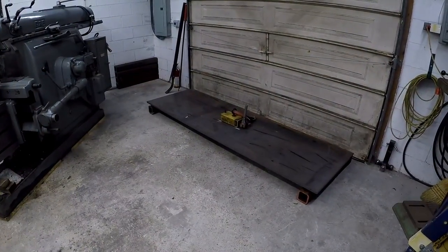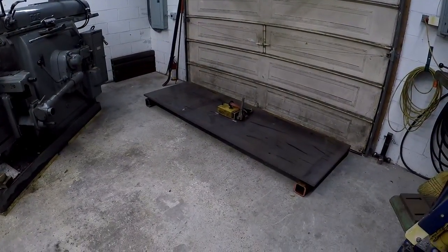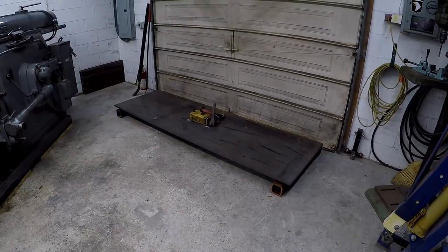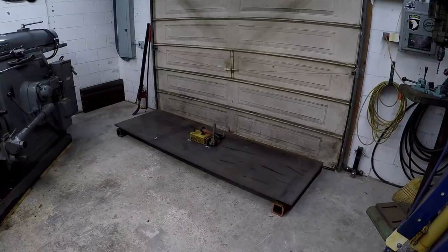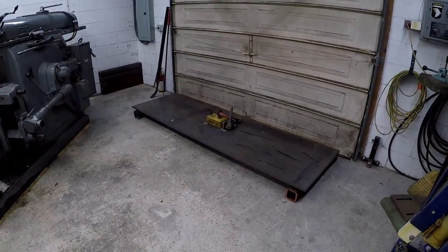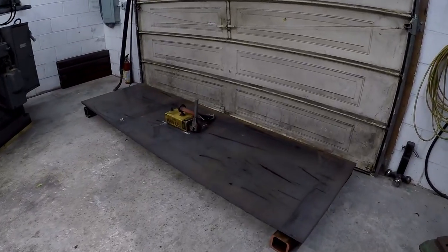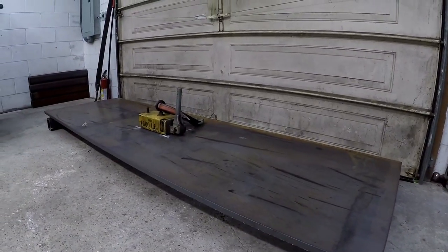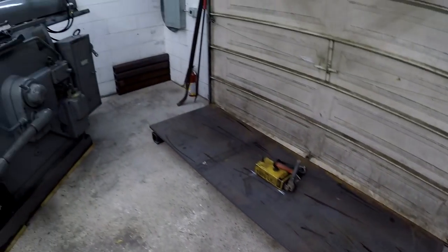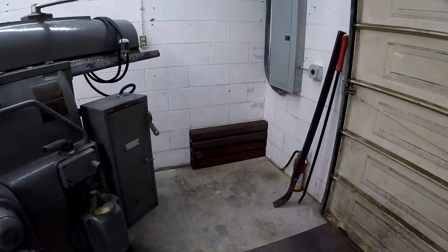Okay, I managed to get in here without any injuries, and there it sits. Right there is out of the way because I rarely come in and out of the door, but that's going to be the temporary spot for the plate and the material until I get to it. So that's going to be the new work table right there, and then that's the legs. I cut six pieces to make legs.